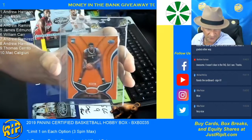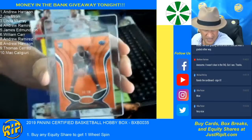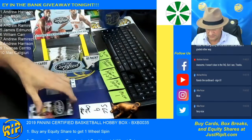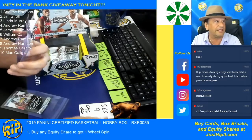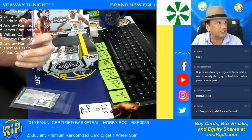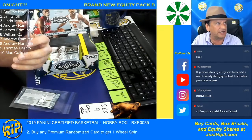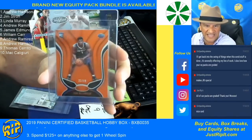That's a Zion 22 of 99. Numbered. Special update. We're going to have to re-show this again. Unreal. Right here. Unreal. This was pack number three. Let's go back into the box if you just joined us. Linda Murray pulled this Zion 22 of 99.